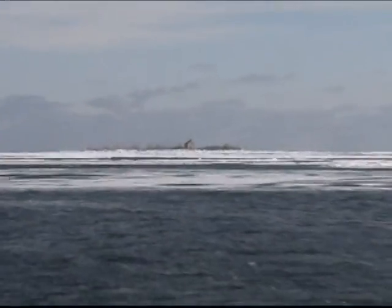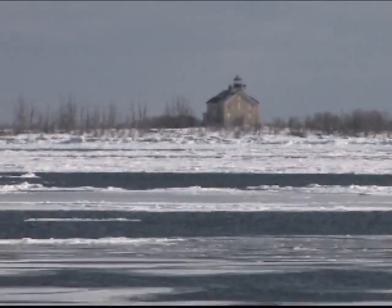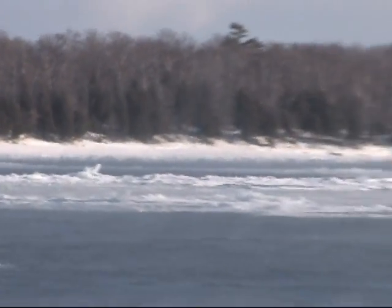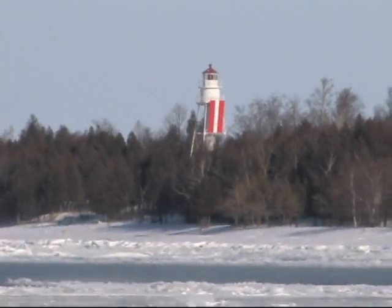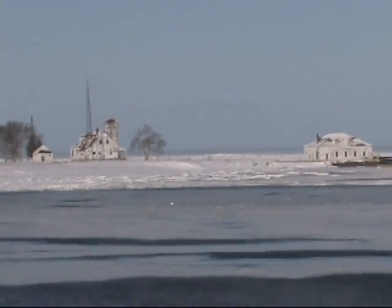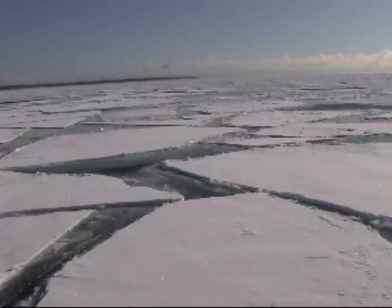passengers a closer look at Pilot Island and the Pilot Island Lighthouse, a different view of Plum Island, the Plum Island Range Lights, and the former location of a U.S. life-saving station on Plum Island, and closer looks at parts of Detroit Island.